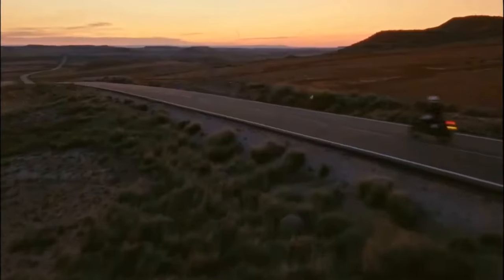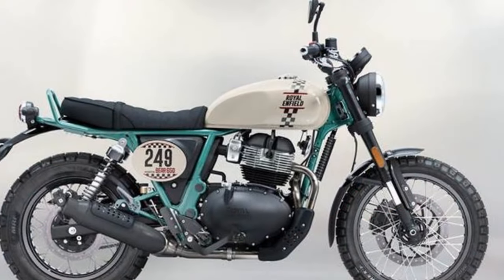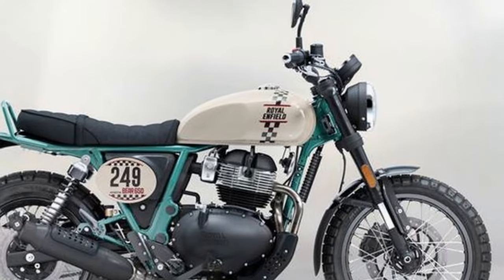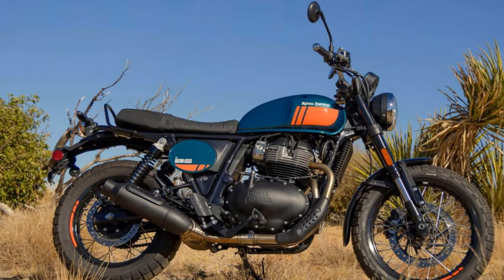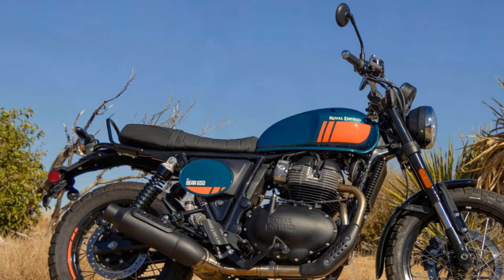Opt for the black paint scheme, and the golden forks pop even more dramatically, giving the bike an extra dose of attitude. You've got five color options to choose from, including a special Eddie Mulders edition, complete with his racing number 249 and a teal frame that nods to the classic Trials edition. Picking a favorite is no easy task since each colorway exudes charm.